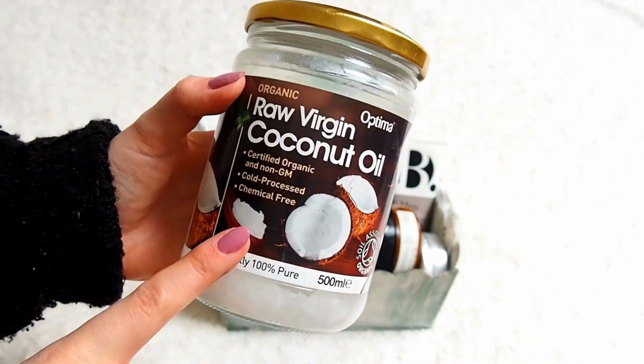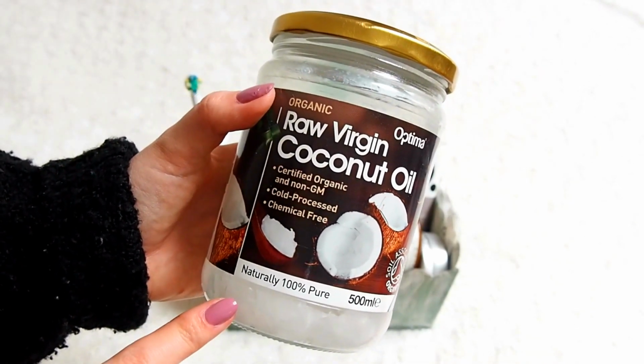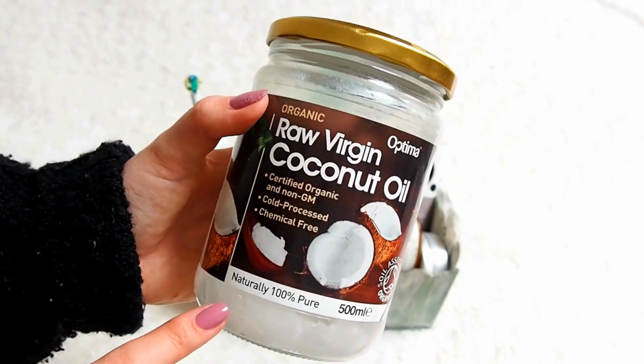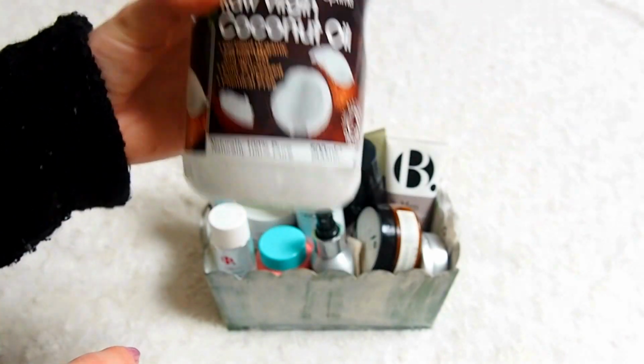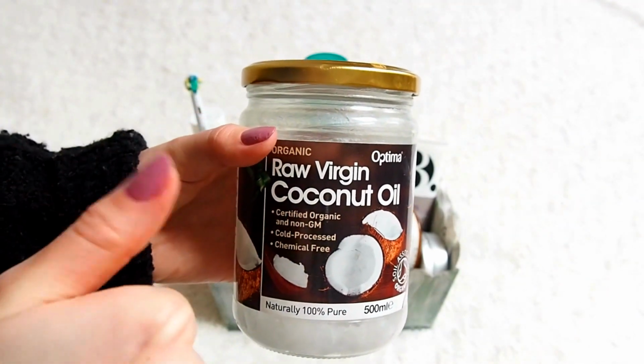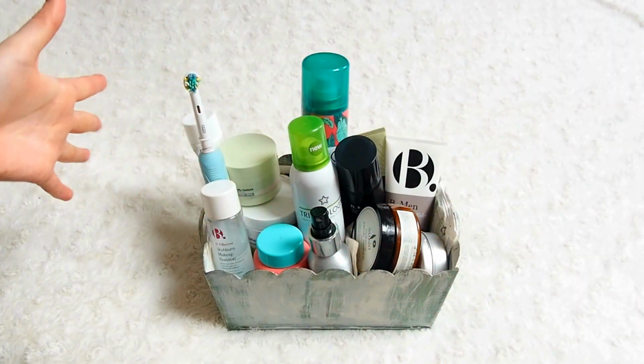I oil pull sometimes, which is where you splash coconut oil around your mouth. It's supposed to be good for your gums and has teeth whitening effects, some people say, and just kind of moisturising. I use it as an eye cream some days if I'm not going out. And yeah, I really like this brand, definitely will repurchase. So that gets a cheeky mention as well. And yeah, that is my toiletry section in my room.